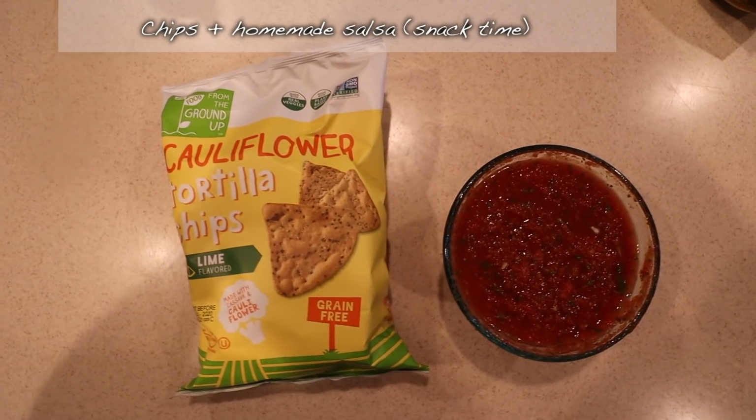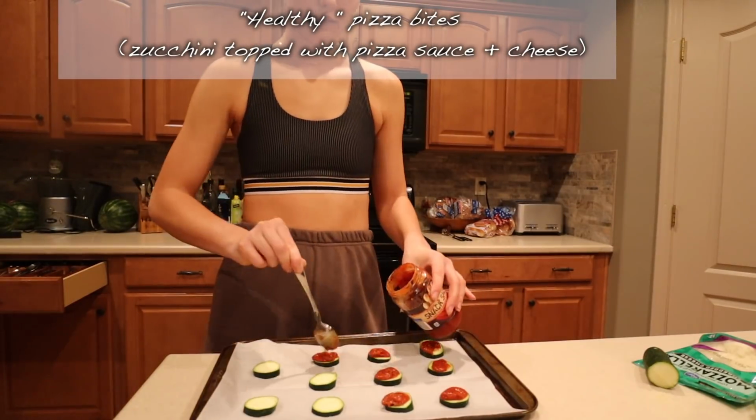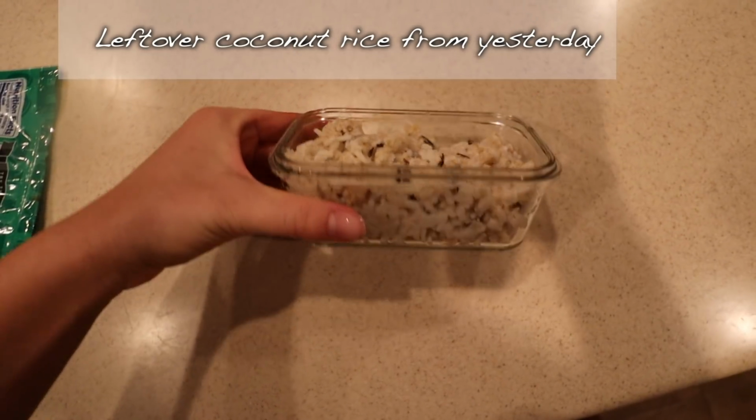Shout out to Mom for making the best homemade salsa. We literally devour it in hours. Now, I'm probably gonna get roasted for this, but I personally love them. They are healthier pizza bites, and they're so good.